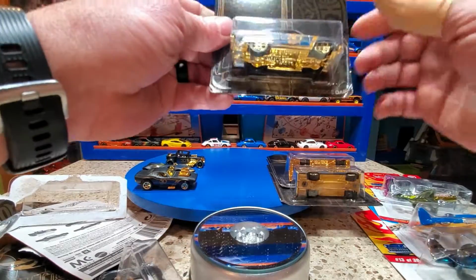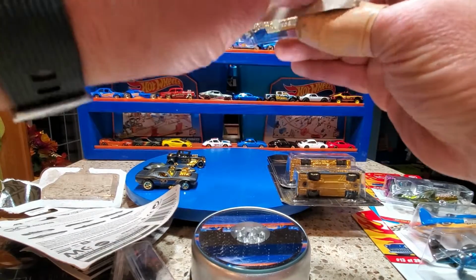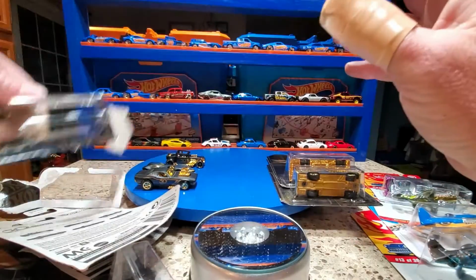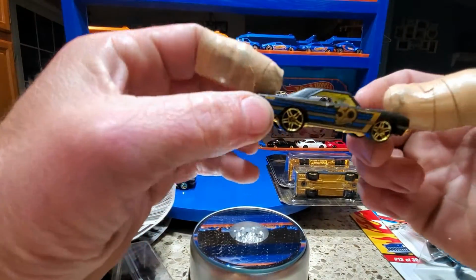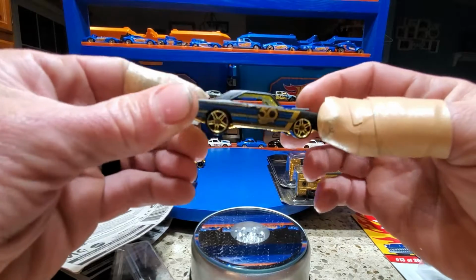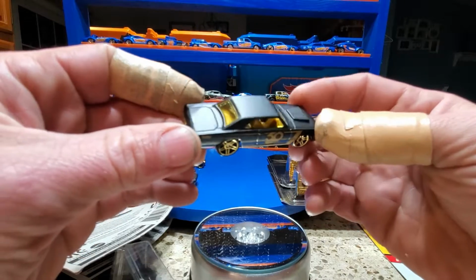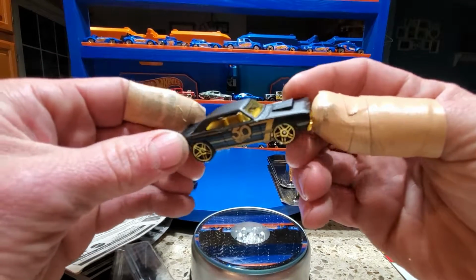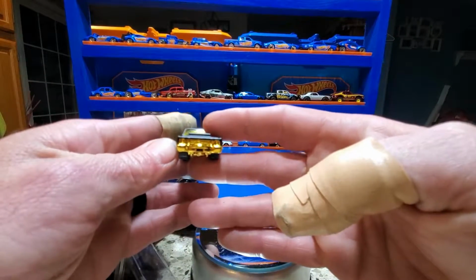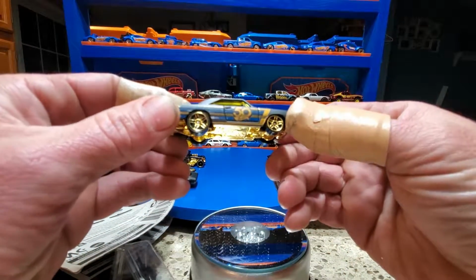And then we have the 68 Dodge Dart. Oh, I like that too. Oh, shiny bottom. Pretty sweet. I love the flat black. Well, maybe that's not flat. That's more of like a satin. And the chrome. Beautiful.